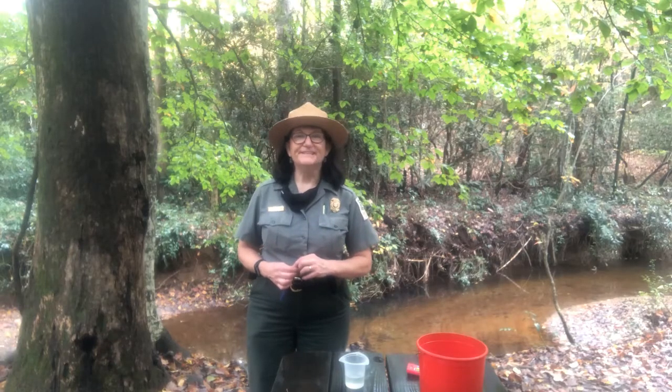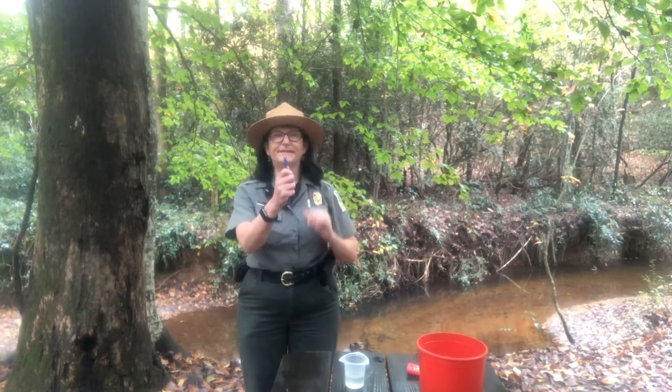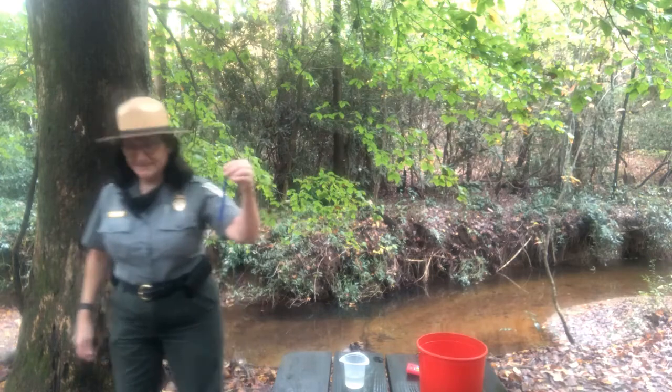Are you ready, scientists? What are we going to use to take the temperature? We're going to use a thermometer. And you might notice I'm holding it at the round top. Why wouldn't I hold it down here? Well, I want to be taking the air temperature, not my hand temperature. So let's take a look at this thermometer.